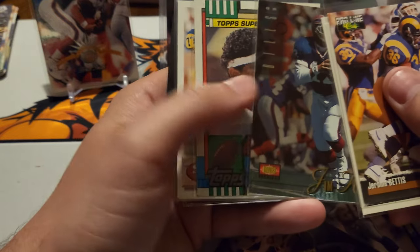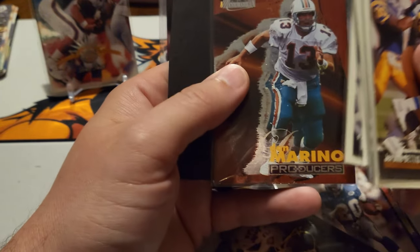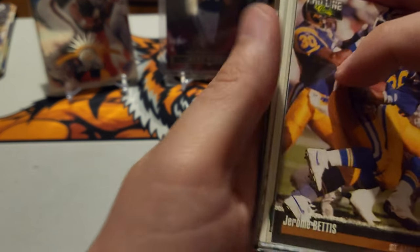Emmitt, Thurman Thomas, Jim Kelly, Deion, Jerry Rice, Tim Brown. Ooh, that's a nice Dan Marino. Here, we'll get it in a second.